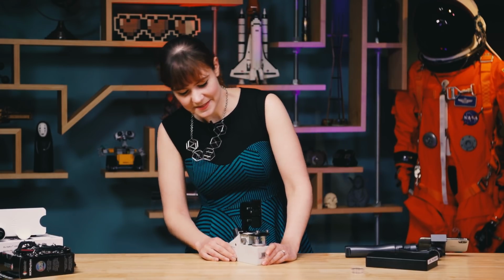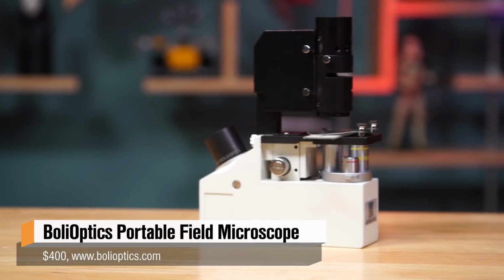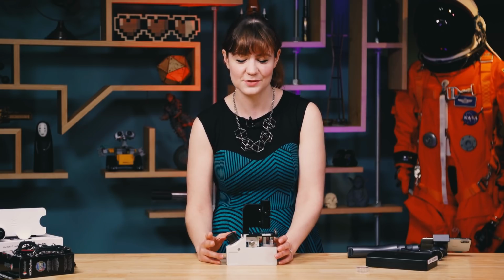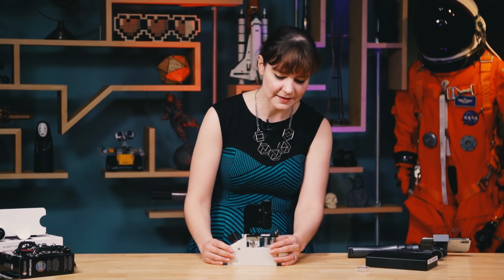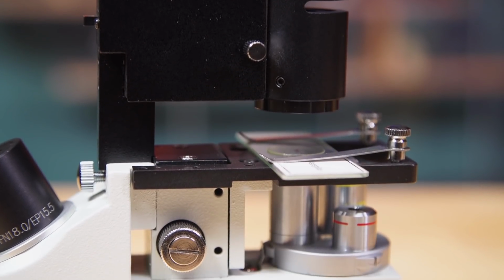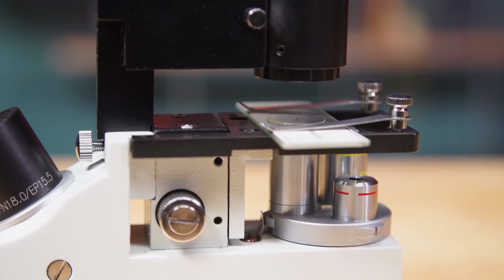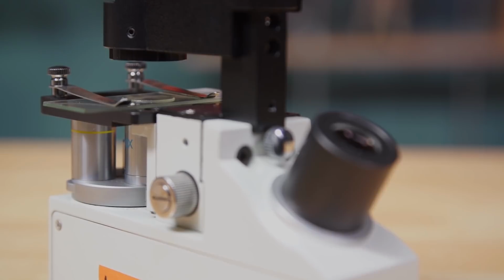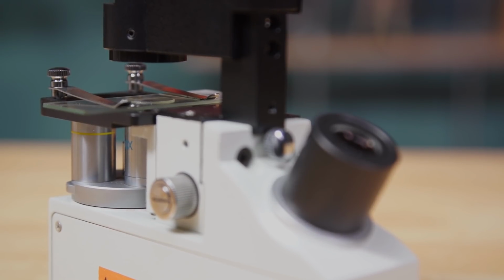This is the Bully Optics portable field microscope, and what's awesome about it is its small size. So while I was hiking up glaciers and looking at frozen lakes and in all of these places where I couldn't really take a lot with me, I could always take this field microscope and look at all the microbes underneath the ice. This is definitely the smallest microscope that I have found really great image quality with, because it is a proper microscope. There are a lot of phone attachments out there that give you even cheaper microscopes, but this one is the smallest, cheapest one that I've found that has the good quality that you want with a microscope.